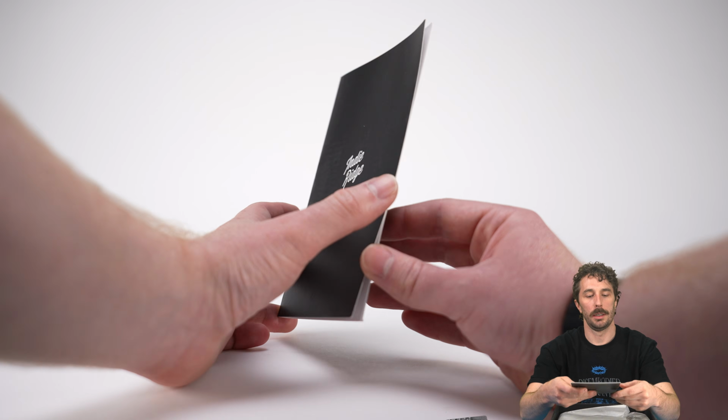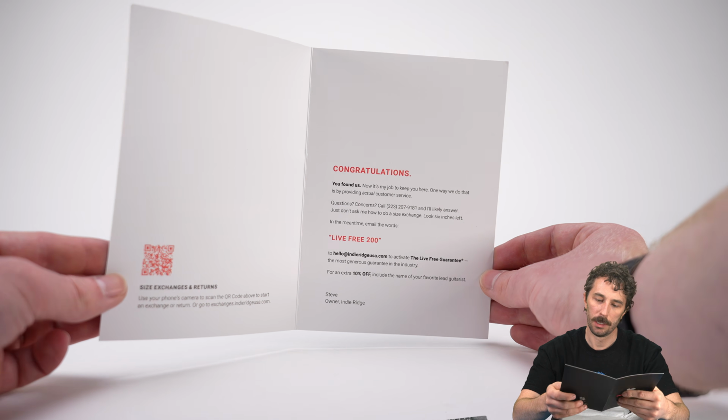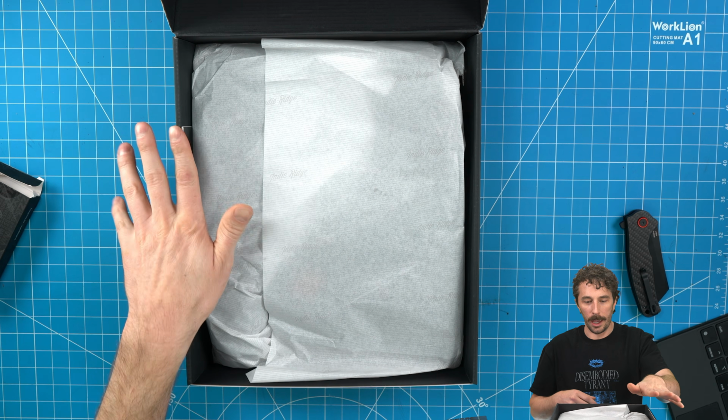Woo, a nice little booklet. The Phoenix Boot Collection. Congratulations. Extra 10% off next time. I don't know, maybe you'll be able to use that code. Okay, let's check them out.